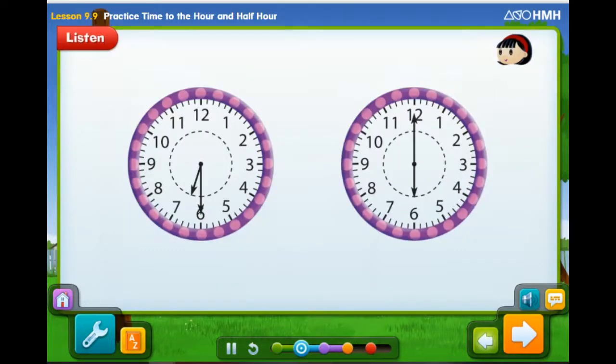Barbara goes to the store at 6 o'clock. Let's find the clock that shows 6 o'clock. What time does the first clock show? The hour hand is halfway between the 6 and the 7. And the minute hand is pointing to the 6. This clock shows the time to the half hour. It doesn't show 6 o'clock, it shows 6:30.